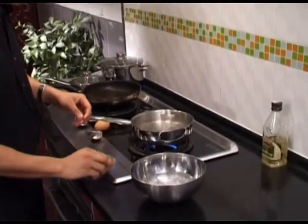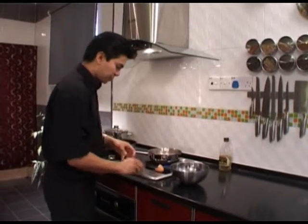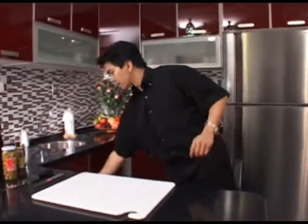In goes your egg. I'll make two, just in case one breaks. Okay, that should take approximately 4 minutes or so to cook.